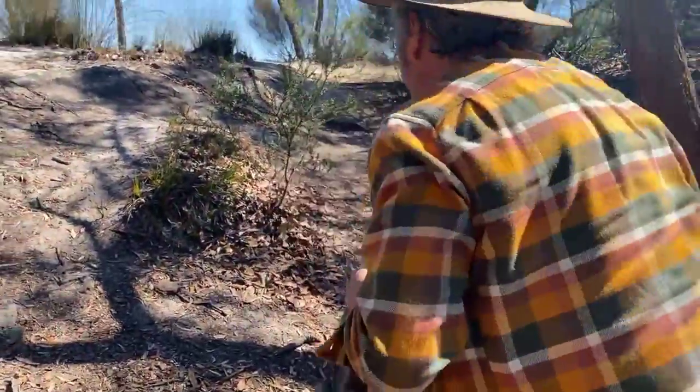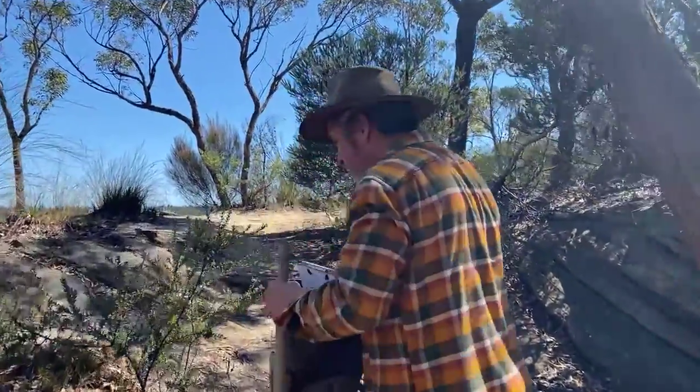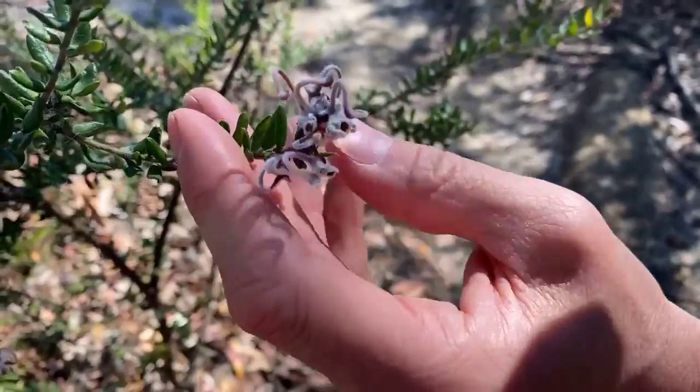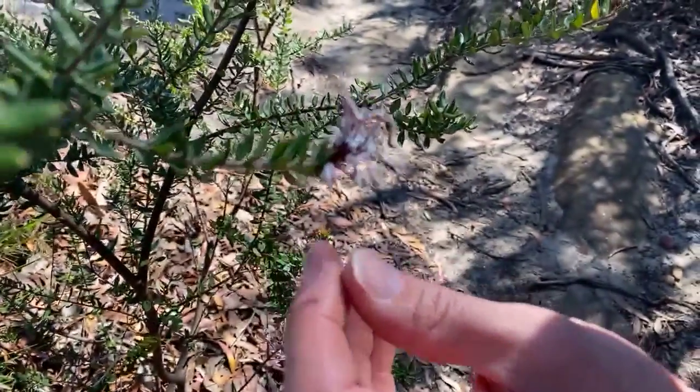Okay. Now, walking around here, we've got lots of other flowers. Look at all these beautiful ones. I'm going to mark these. I'm not going to pick these because there's only a couple left. Look at that. Isn't that a weird, scribbly, wibbly, wobbly flower? Isn't that beautiful? And the leaves are gorgeous.